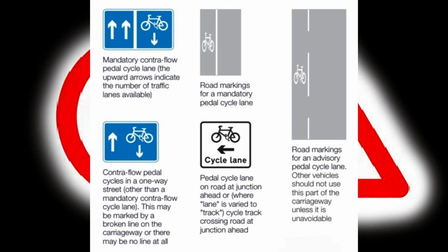Contra-flow pedal cycles in a one-way street, other than a mandatory contra-flow cycle lane. This may be marked by a broken line on the carriageway, or there may be no line at all. Pedal cycle lane on road at junction ahead, or, where lane is varied to track, cycle track crossing road at junction ahead. Road markings for an advisory pedal cycle lane.